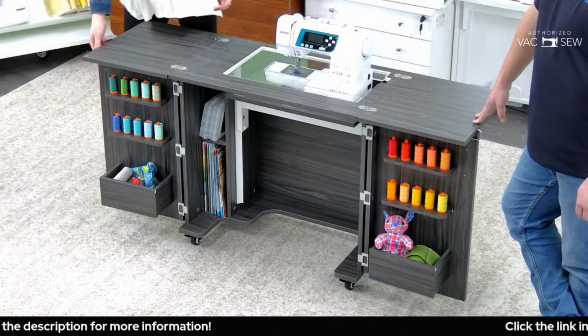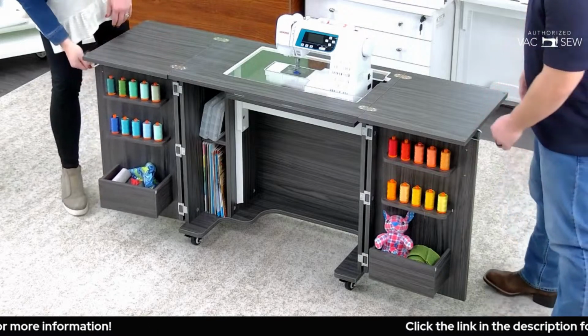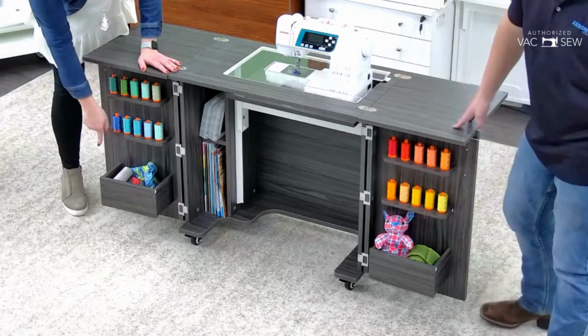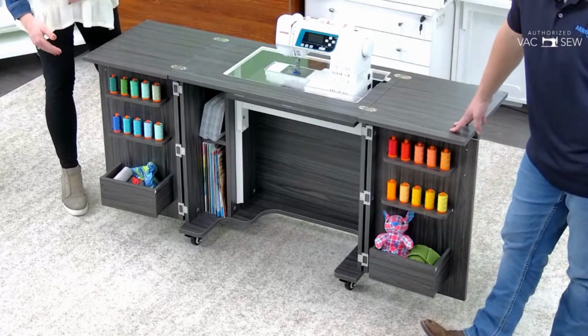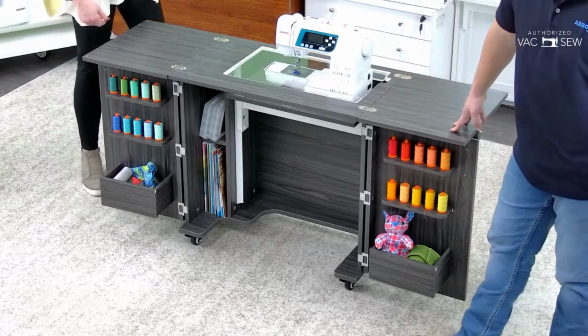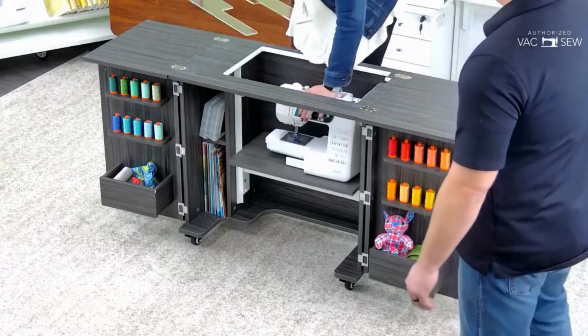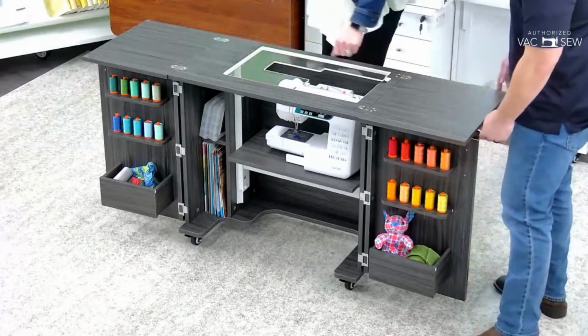Like I said, it's got these hooks on the end here to lock your door in. It's got 20 thread holders, and these little cubbies that you can store your notions, your scissors, your rotary cutters, extra fabric. I'm actually just going to put this down real quick, Scott. Let's fold it up to see how small this actually goes.